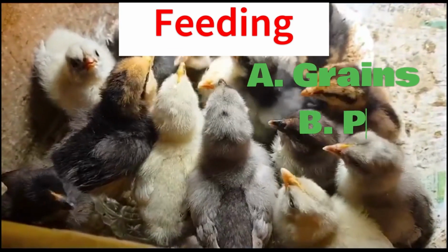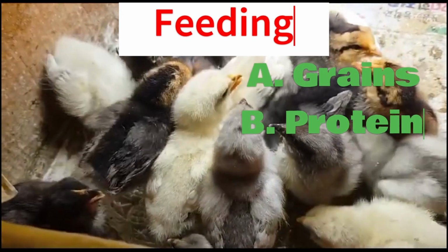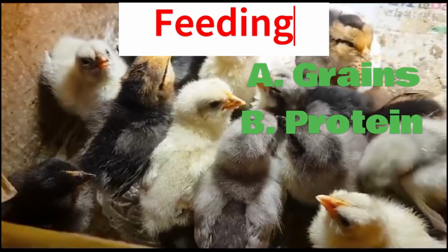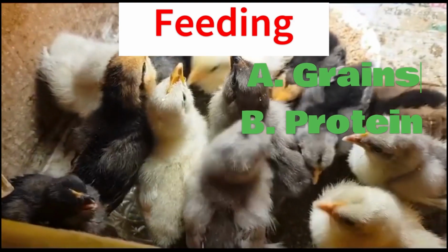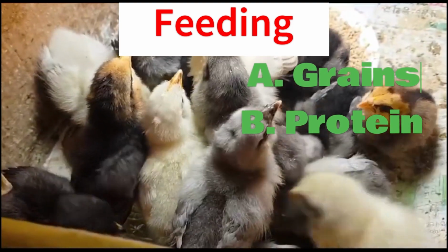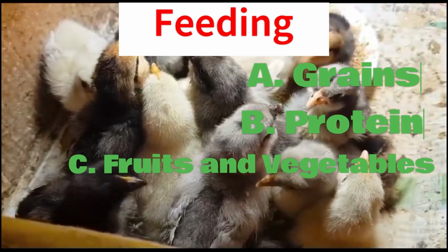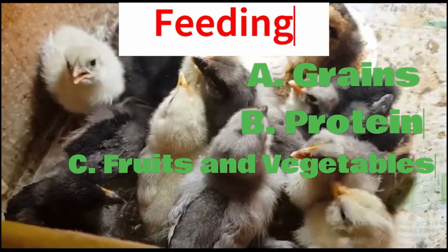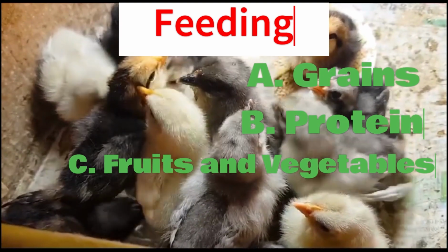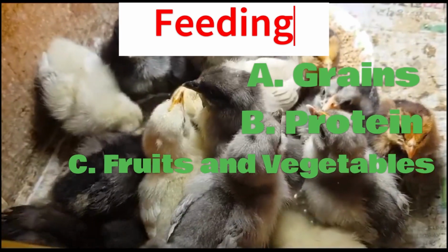B. Protein. Supplement their diet with protein-rich foods such as mealworms, legumes, or commercial poultry pellets. Protein is essential for egg production, feather growth, and overall health. C. Fruits and vegetables. Offer a variety of fruits and vegetables like apples, carrots, and leafy greens. These provide essential vitamins, minerals, and antioxidants for optimal health.